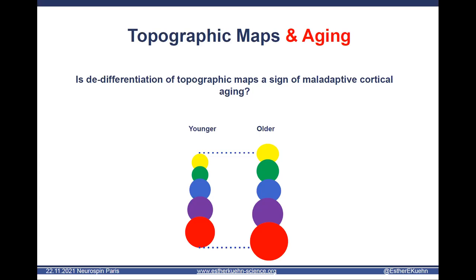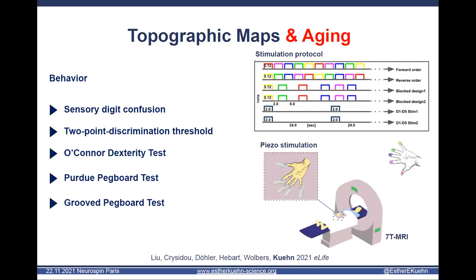So this is a very common way to think about aging topographic maps. However, it has never been analyzed really with those mesoscale high resolution images. So we really wanted to see, is this what we can find now, looking at those maps with high field imaging? So we did a quite extensive study where we scanned younger adults and older adults in the 7T MRI using different stimulation protocols at the hand.